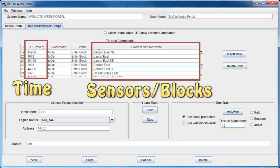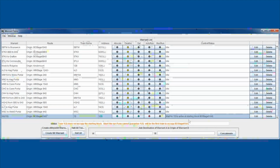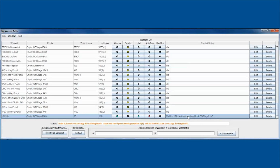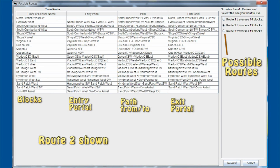If the script was generated from the actual run, the warrant will seek to maintain the spatial relationship between the train's actions and intended train location. While the train is running, the script progress can be paused until an external sensor message is received. Likewise, the script can issue a sensor message when a specified point in the script is reached. Warrants can set routes and check for block occupancy or track allocation involving other trains.